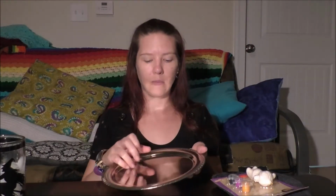brand of candy corn. I got 3 of these platters. They're just silver. Sounds like metal. It's not plastic. It's not so flimsy. You can use it over and over. It's washable, so that's a good thing. They didn't have any in black that wasn't just kind of throwaway plastic. So we're gonna use 3 of these.